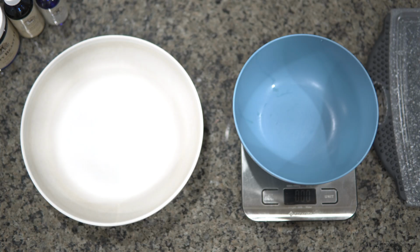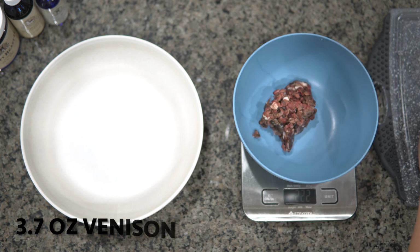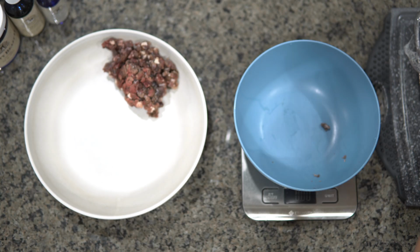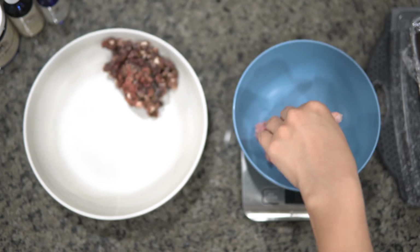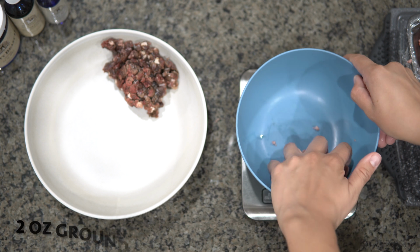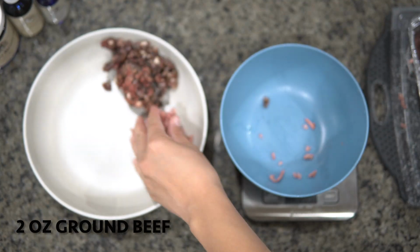So first off, I'm going to start with this ground up venison meat I have. I'm going to put 3.7 ounces on this plate. This is something that I will feed him twice a day. So everything that's going in here, he will get twice a day. I typically try to get 80-20 ground beef, but sometimes I can't find that, or it's too expensive, so sometimes I may end up going with 85 or maybe even lower. It just depends what I have available.